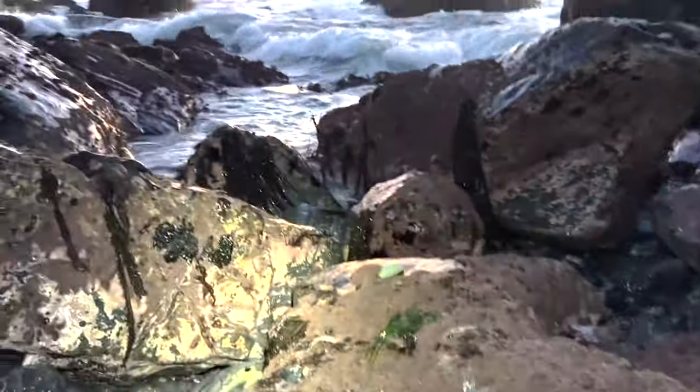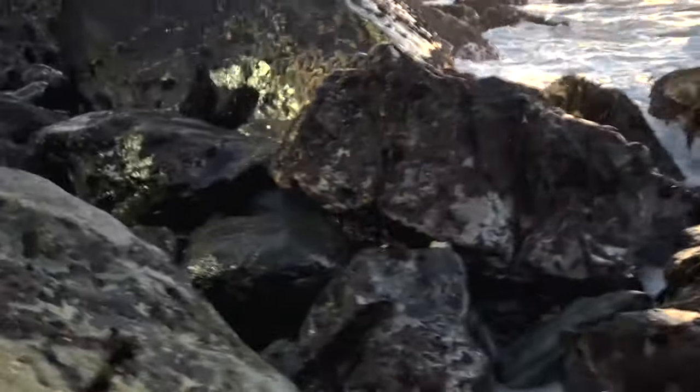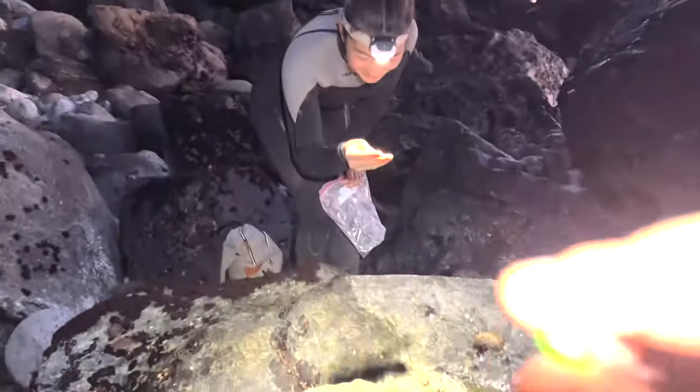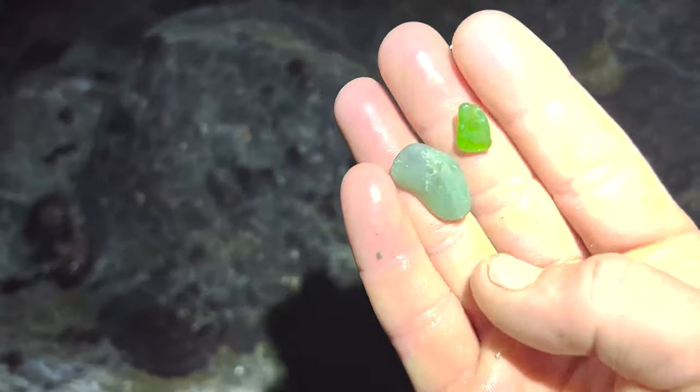Beautiful, beautiful. All right. She said, here comes a wave. She's the wave watcher. Super dangerous down here, so hunt at your own risk. But check it out. Yay! And now you can see the difference between sea glass and jade.